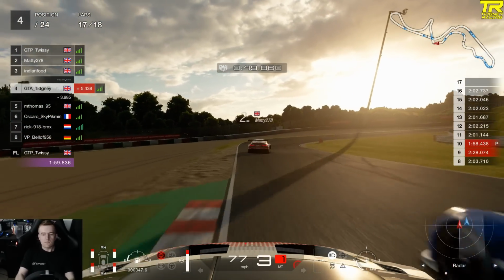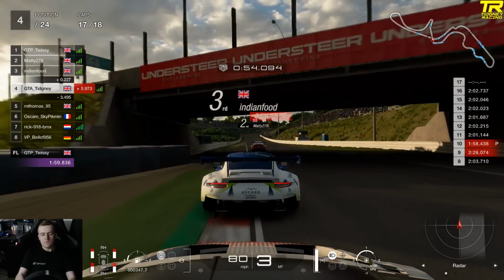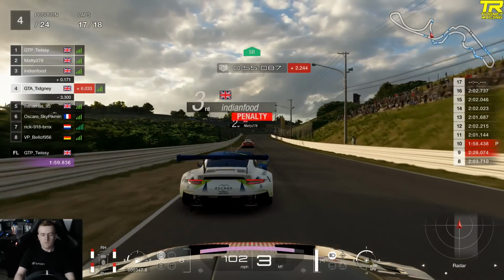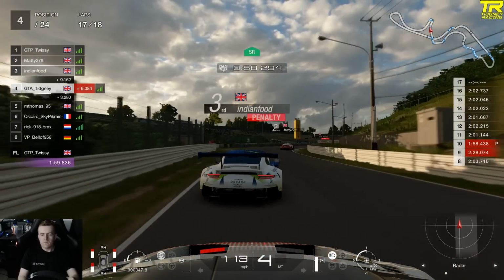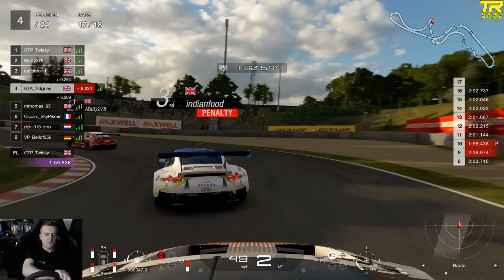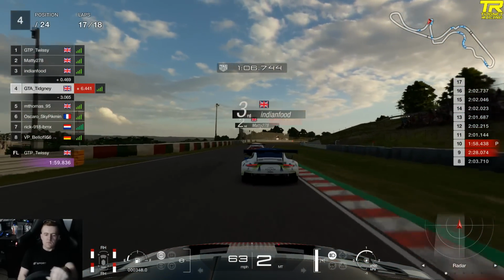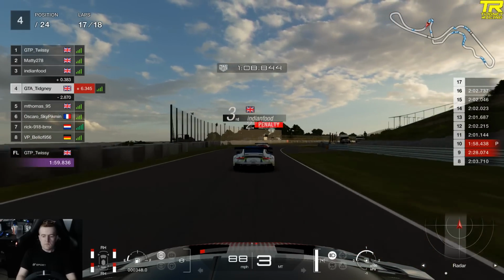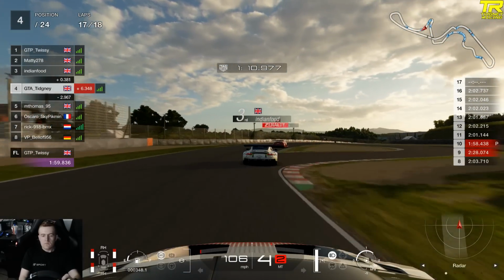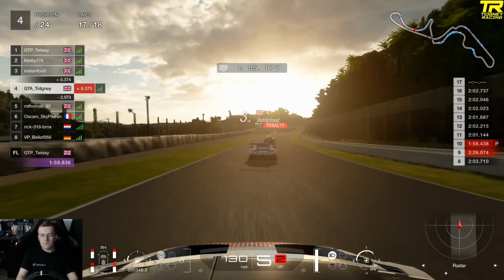I just ran too wide there, so knowing Indian Food would go for that move the minute I ran wide and it'd be too wide into the next corner, rather than lose all that time to Matty, I thought, okay, Indian Food, you go, you're in a Porsche, you're bloody quick at this track, and I'll follow. And I know Indian Food is going to attack Matty at some point in the next lap and a half, because, as I say, he goes for every opportunity, even if it's not really there.